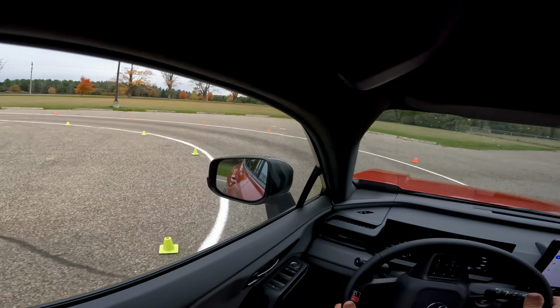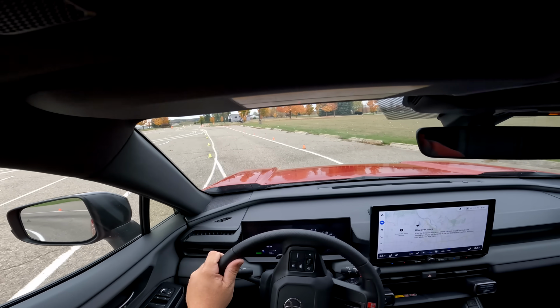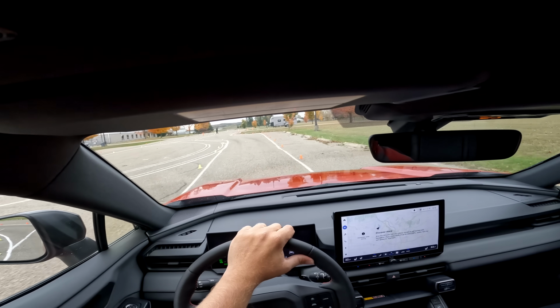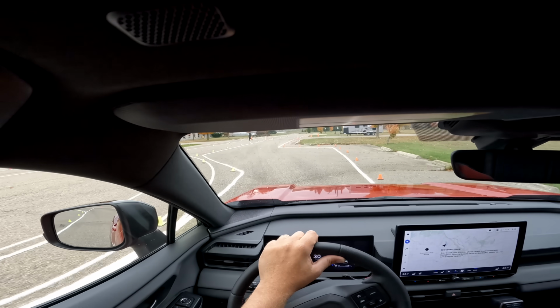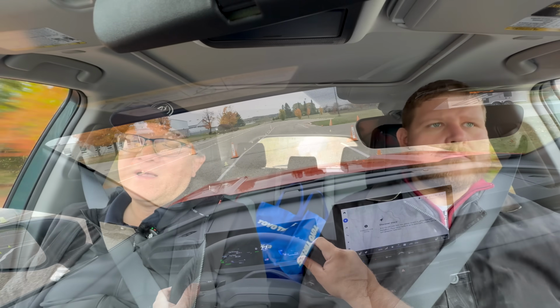And again, that's what a RAV4 needs to be. It needs to be easy to drive. And the fact that we can see it all a little bit better now and see everything around a little bit better absolutely does make it easier to drive. So that's good. Overall, I think it's performing better. Hopefully the price is about the same.